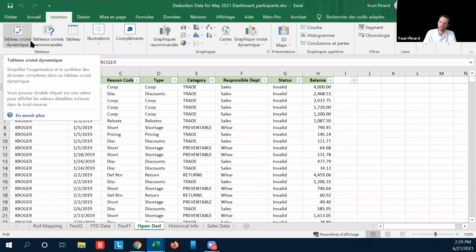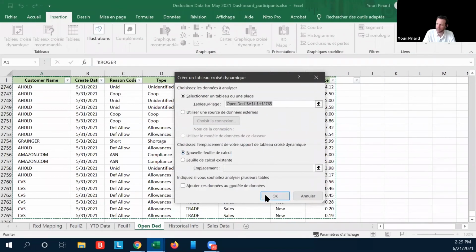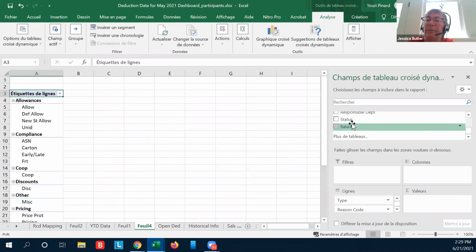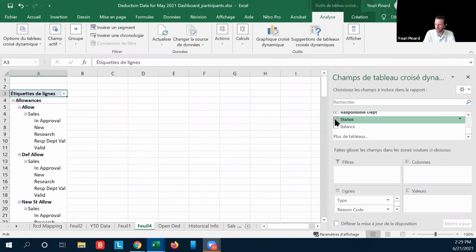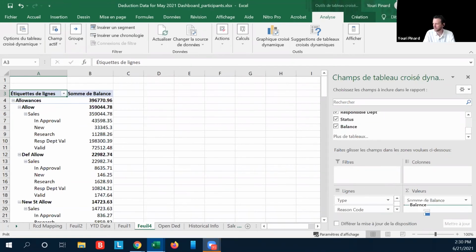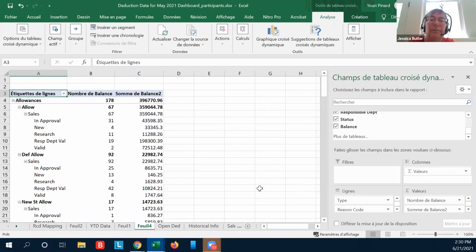Insert. Is it a dynamic pivot, or just a pivot table? There's the first types. I think it's the first one. Try that one. Okay. Then you pick type, reason, responsible department, and status. Perfect. And then you can add the balance and the value. Make one of them a count and one of them the dollar amount.